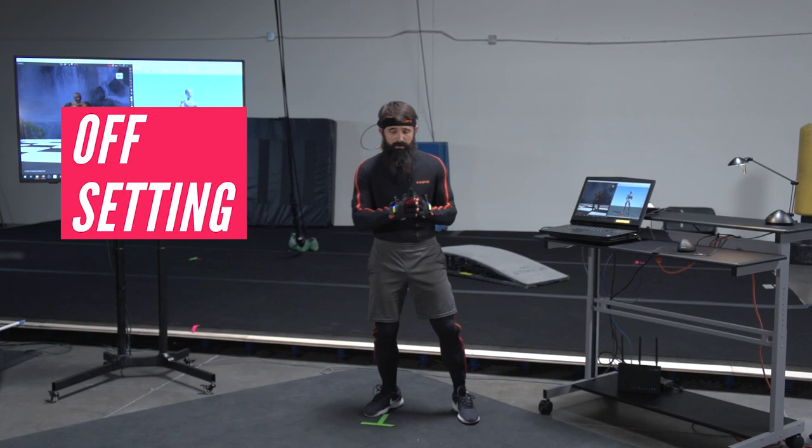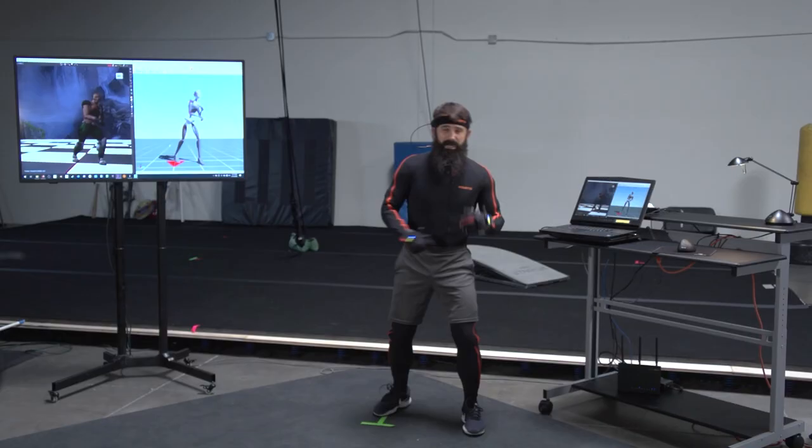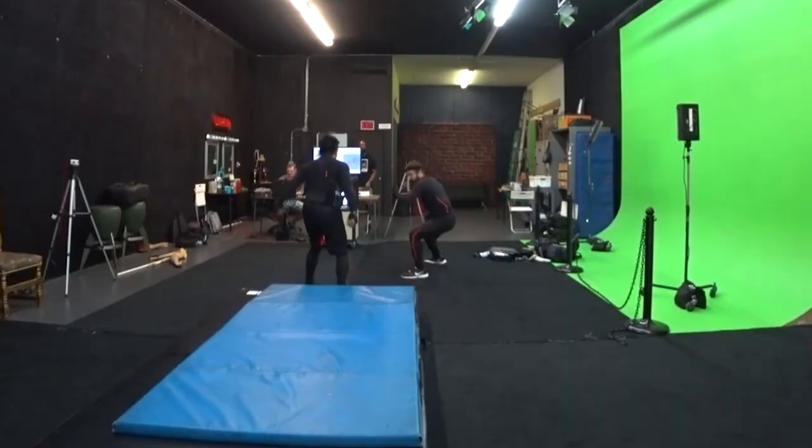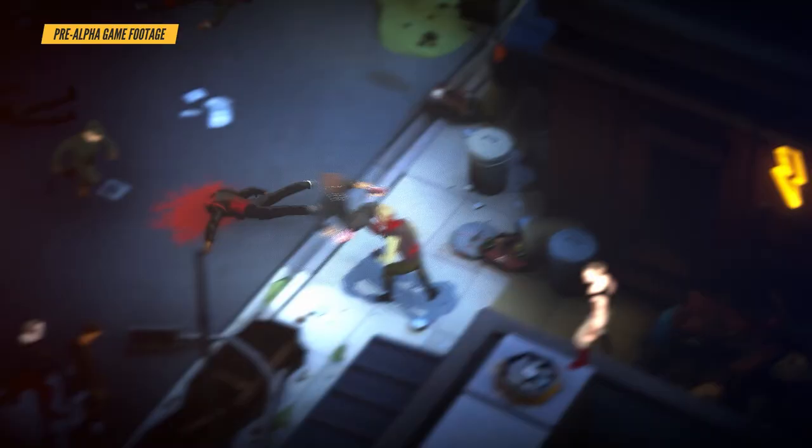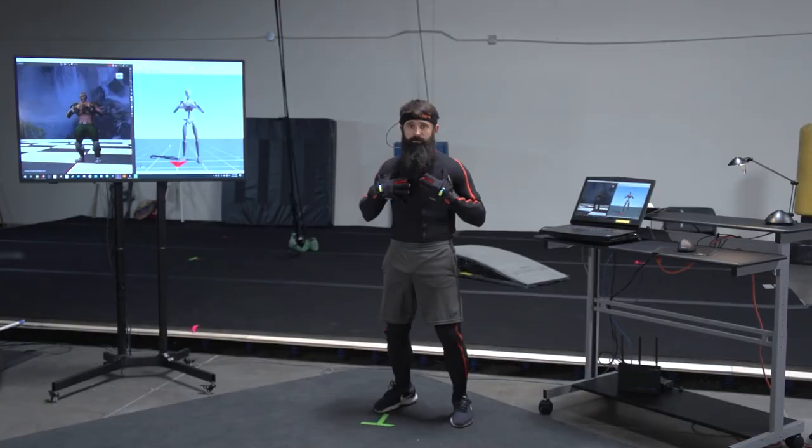The nice thing about motion capture is that we don't actually have to hit each other. We could do something called offsetting, where Jay stands 5 feet over here to my right, and I throw a punch, and he reacts. When you put us together in the game, it looks like I hit him. Now, sometimes, obviously, we should get the real impact so that we have the right reaction, but it's not always necessary.